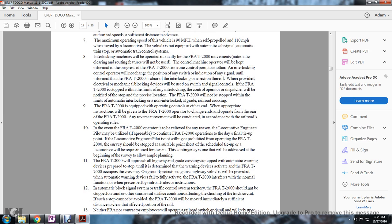The FRA T2000 is equipped with operating controls at either end. The appropriate instruction will be given to the FRA T2000 to change ends and operate with the rear of the FRA T2000 leading. Any reverse movement will be conducted in accordance with the railroad's operating rules.